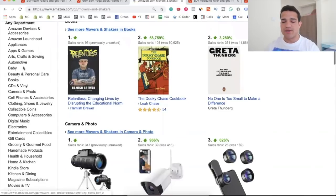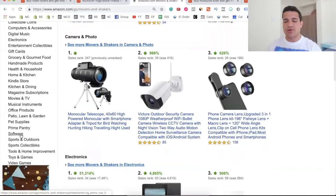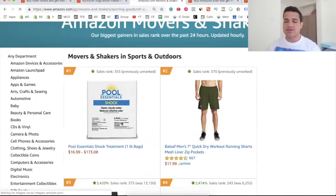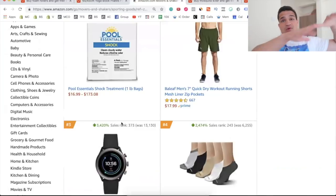You can sort by departments here. What I sorted by was, I think, yoga or sports and outdoors right here. Sports collectibles, sports and outdoors. And then I found it there and I was like, okay, this is a product that is moving very fast. A lot of people are buying it. It's going up. And that is essentially how I found it.